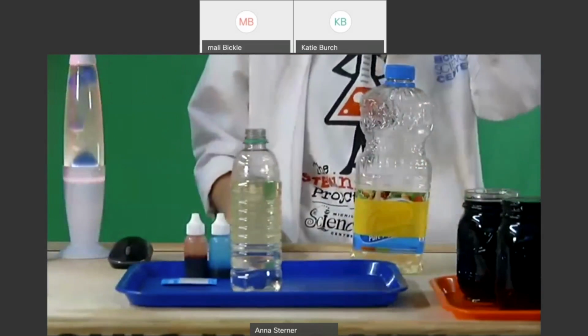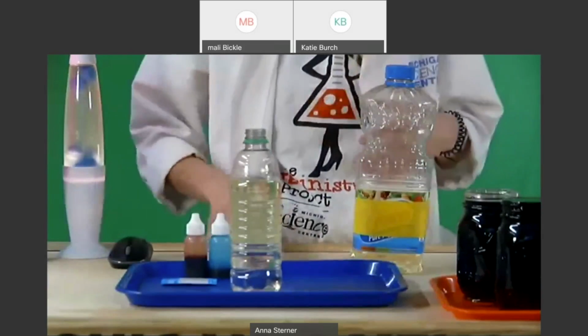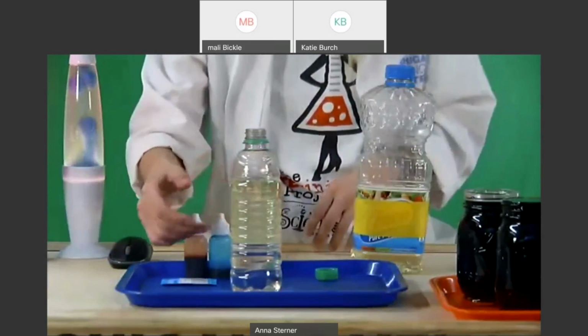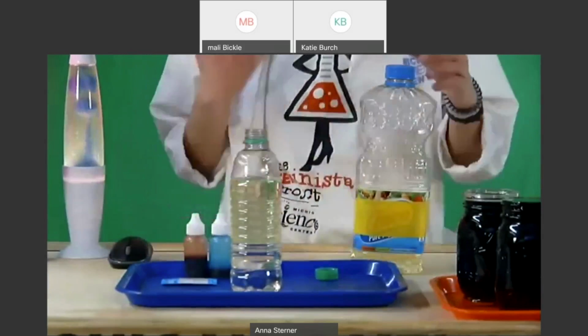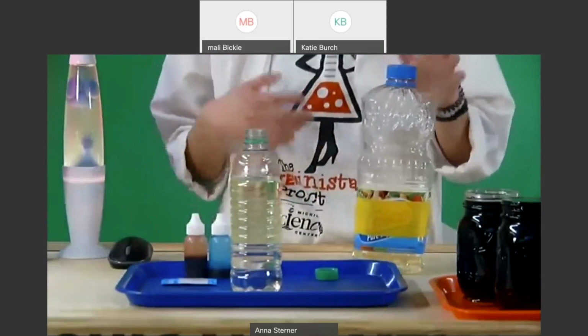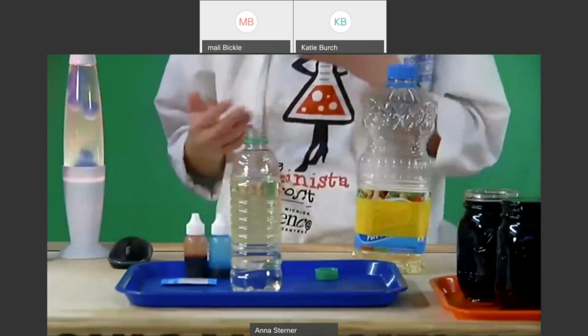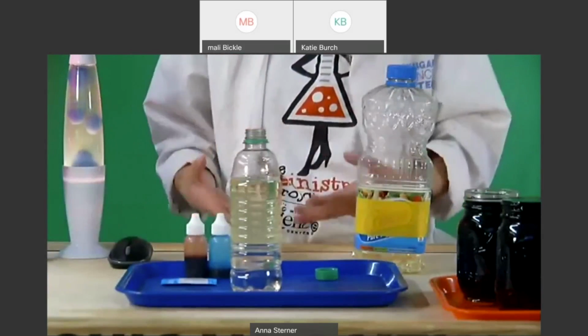Isaiah and Charlotte tell me it's like salad dressing. Yeah, absolutely. That's correct, right? So some salad dressing has a hydrophobic and a hydrophilic substance inside it, like oil and vinegar, that keep them separate. So before you use it, you always have to shake it up really well. But no matter how many times you shake it, right, they always separate back out.